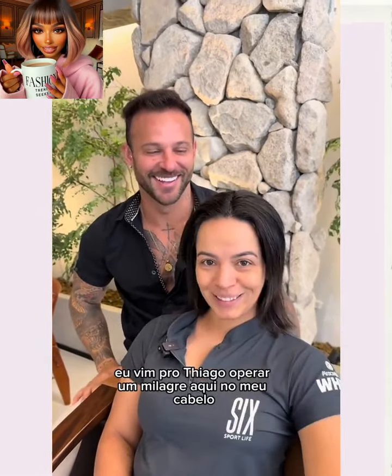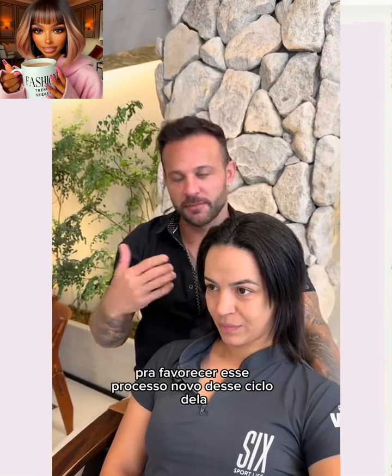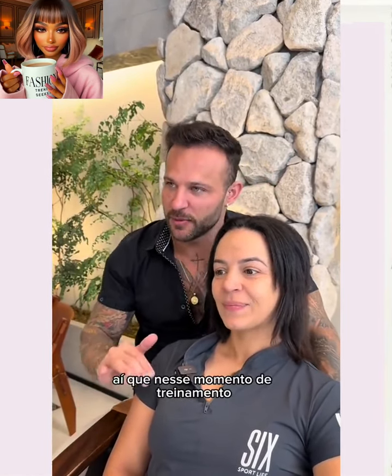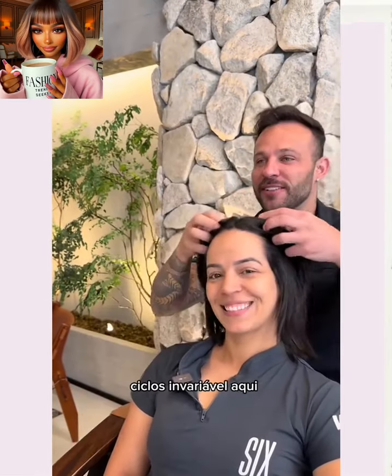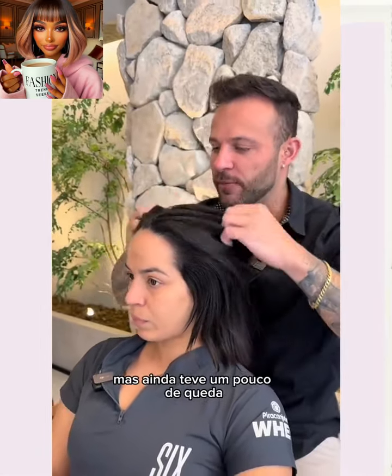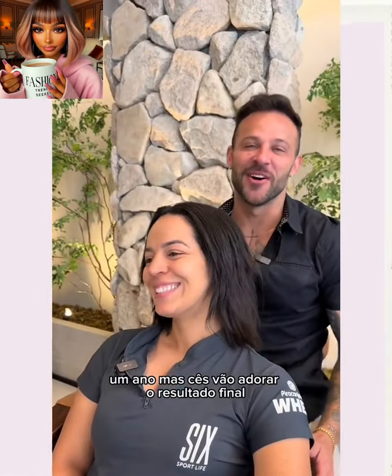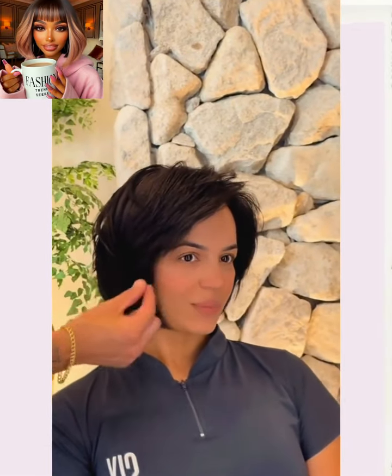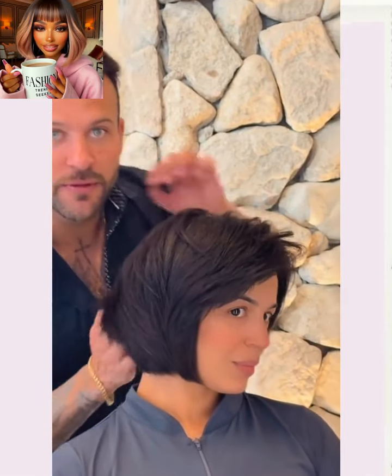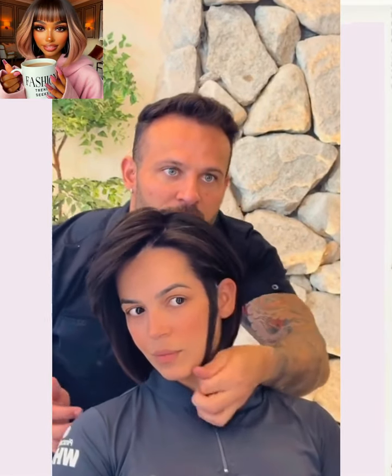So here we have someone who has hair around shoulder length. Now this particular stylist does the most amazing haircut transformations. We saw his work at the beginning of the video. She ends up getting a nice, simple, and chic bob makeover. This one ends just around the jawline, really helping to frame out her face. Very nice.